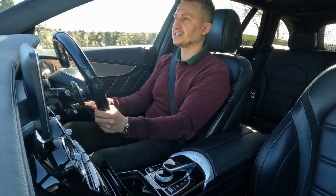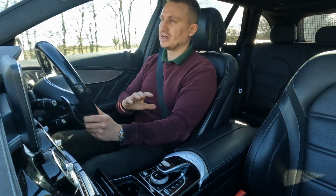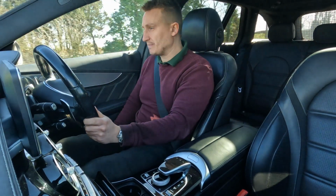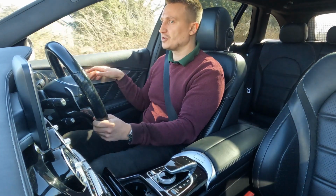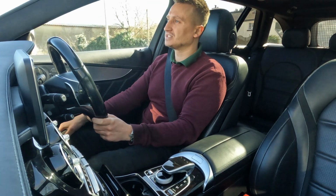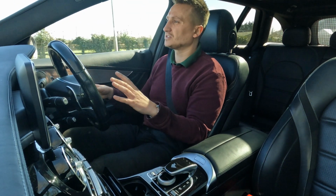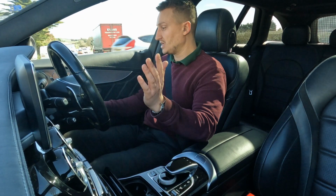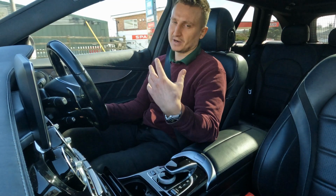I mean, this one here is a 2016. It's done 48,000 miles. You wouldn't necessarily know that it'd done those miles. The seat bolsters or anything, they look like they're new. None of the brushed aluminium or anything like that is marked or scratched. It's a real letdown actually in certain manufacturers when you do get brushed aluminium. It's very easy to dent and very easy to scratch, but this one here, it looks as if it was picked up from the showroom yesterday, and I think it's credit to people that own them as well.